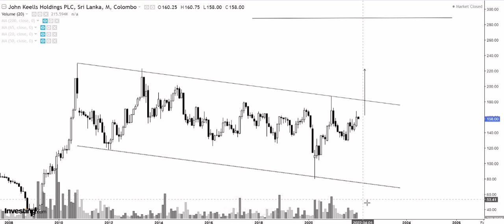So if we have some sort of volume like that coming on this breakout, and we see a successful close above this upper trend line, then most likely we are likely to see a very strong move on JKH after that happens. So overall, that is what I wanted to highlight on JKH. I don't think I highlighted this in my previous video, but if I have, then obviously I will make sure to link it below. But as of now, this is exactly what you're trying to look at.